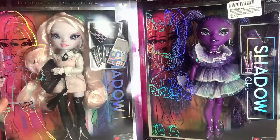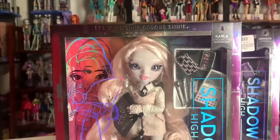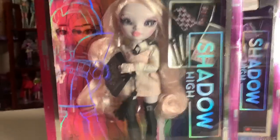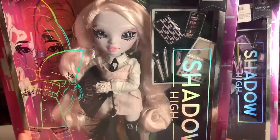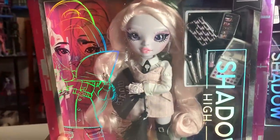So here's Karla Choupette, and I love this new packaging style so much. I love the artwork. It's so beautiful. It says Shadow High, and I've been complaining about this since Rainbow High started, that they don't do enough character art, and now they're doing so much more, and look how gorgeous she is. Oh, and they're all fashion design focuses, so I'm wondering how that's going to be implemented into the show.